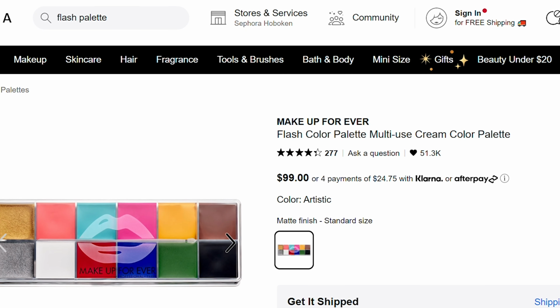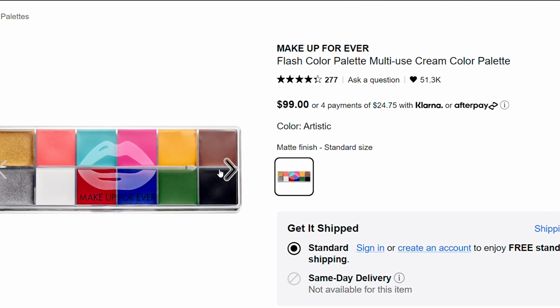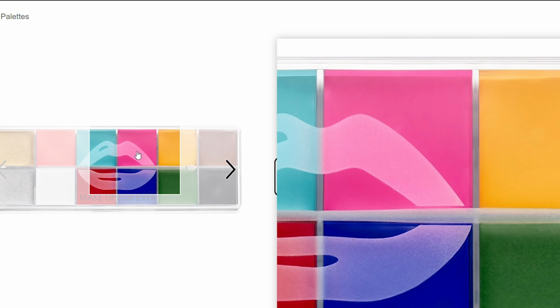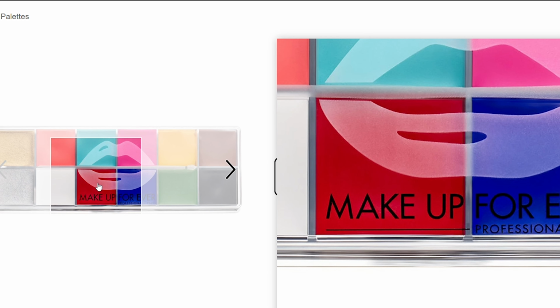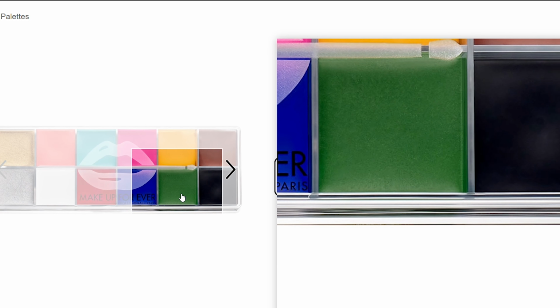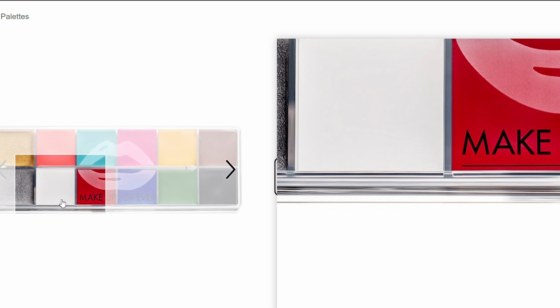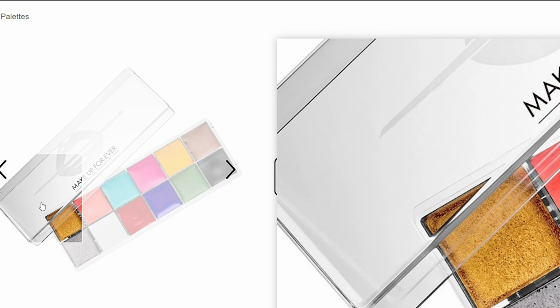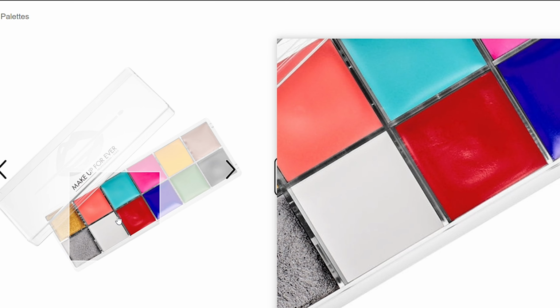This leads me to say, if you are a makeup artist, this one palette will change your life and it will change your kit. The Flash palette from Makeup Forever. They have a couple, but the signature one will be on the screen. If you have this palette in your arsenal, it doesn't matter where you go, it doesn't matter what the skin complexion is, you will always get someone's complexion right. And hopefully, if you're a makeup artist, you understand color theory. Because if you understand color theory, your work will always look good.